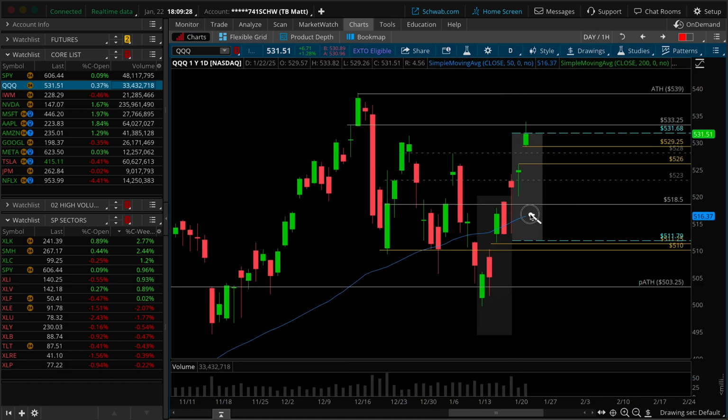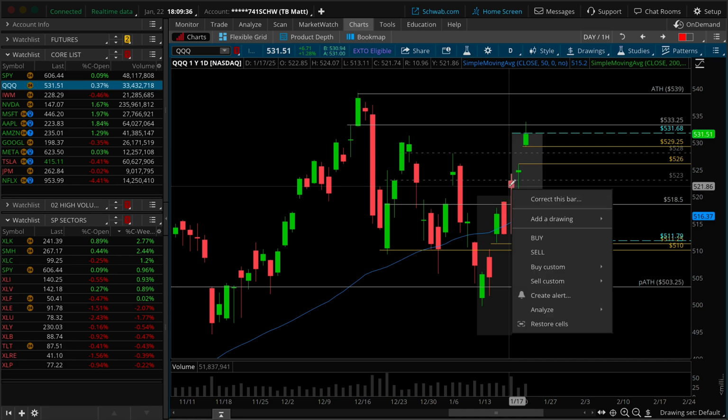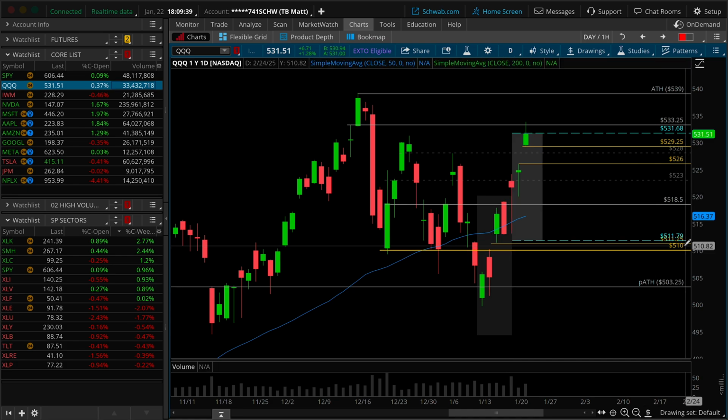So one of these gaps, of course, has already closed, which was the Friday gap from last week. And that lower wick is technically incorrect. Thinkorswim is printing the incorrect low there. If you want to change this, you can, of course, right-click, correct this bar, and then enter the correct value.